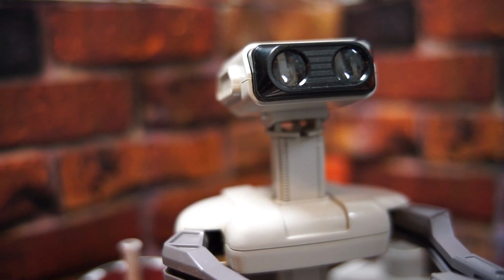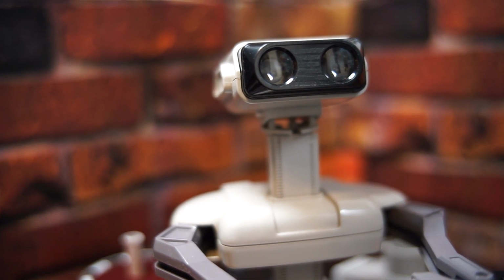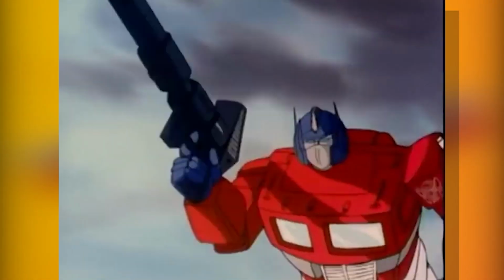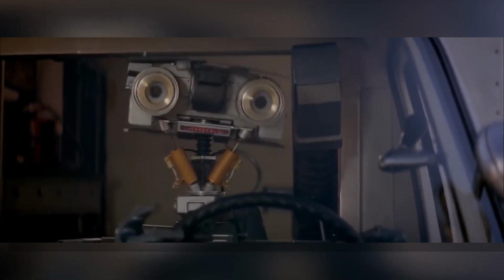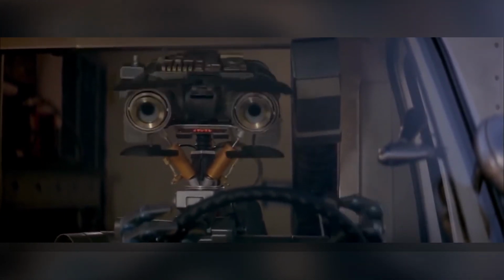R.O.B added polish to an already futuristic design of the NES. Robots were very cool by the time R.O.B hit the market. Transformers came out in September of 1984, Rocky IV in 1985 had a robot butler, and Short Circuit would come out in 1986, so the idea of having a functional, affordable robot in your house was the pinnacle of being a kid in the mid-1980s.